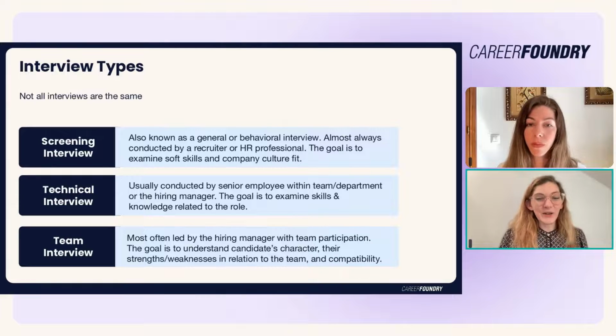Belinda's next question was, what is the structure of the team that I will be a part of? Again, this is not a question that is good for a screening interview, for the general behavioral interview with a recruiter, because again, they don't know details about that role. They don't know details about that team and the structure of the team, or even the day-to-day requirements of that role. So again, this is a question to save for the technical interview and for a team interview.